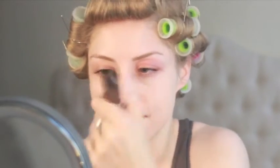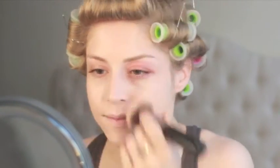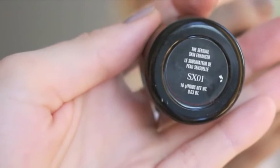Because a retro look is way more matte and we're not going to be using a highlighter, I chose this foundation because it has a nice essence of luminosity to it so that our face doesn't look completely flat since we're not highlighting with a shimmery highlighter.